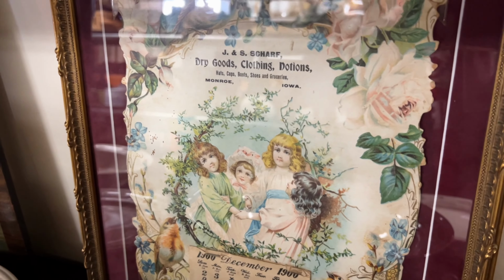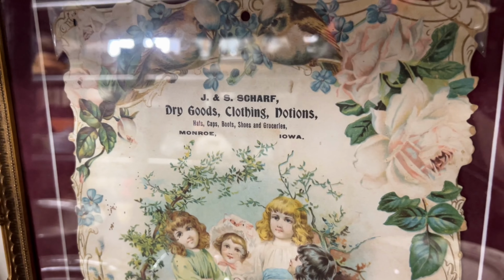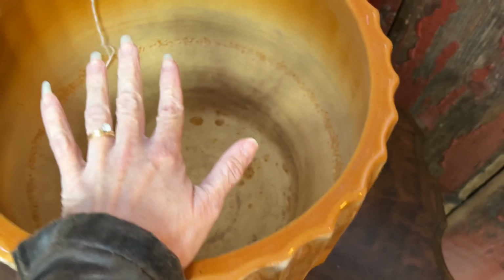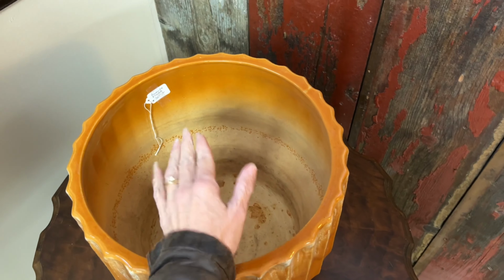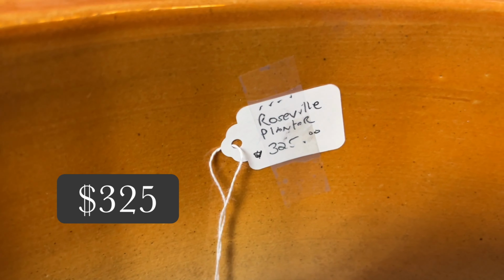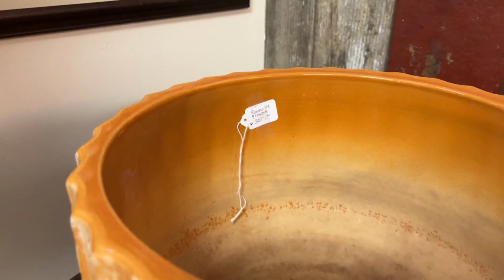This calendar that's framed for $8 is another great deal with some old advertising on it, but it just wasn't my style. This pot is ginormous. I hope you can tell by my hand how big it is. And it is priced at $325 for this Roseville.